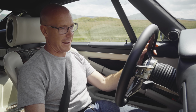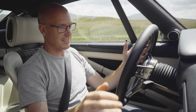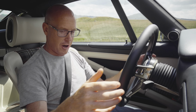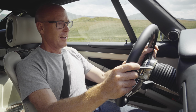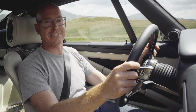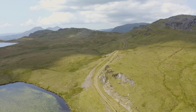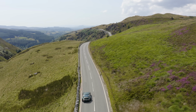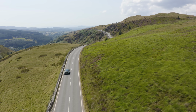The rev counter just flicks in front of you. It looks sensational. The whole experience of being in this cabin with this carbon wheel and this gorgeous gear lever on its little raised plinth. And you sit here in the sunshine with that scenery outside and you just think, it's gonna be incredible. And once you're moving, it's just dazzling.